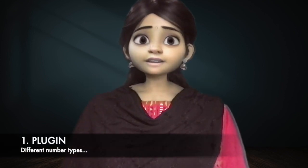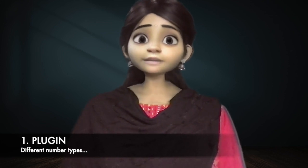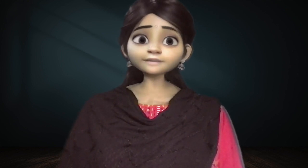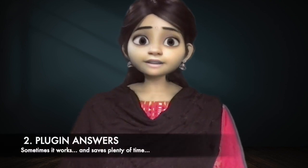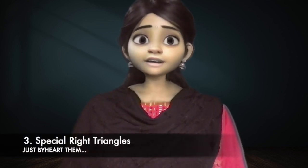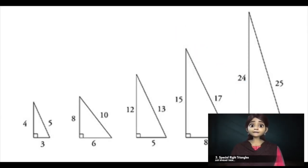Plug in numbers. Remember, you should always plug in 0, a negative number, a positive number, an even number, an odd number and a fraction. If you forget to plug in any of these types, you may get a wrong answer. Plug in answers. Sometimes plugging in answers helps you solve questions more quickly. In geometry, knowing special right triangles will help you. So here I am attaching an image, just learn them by heart.